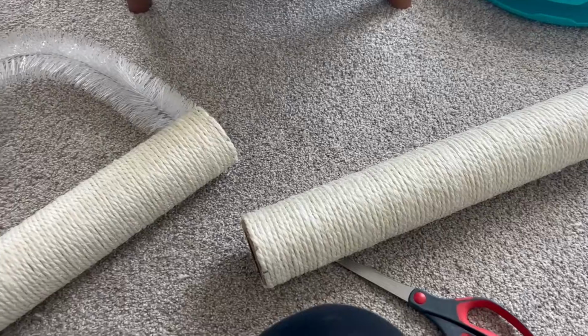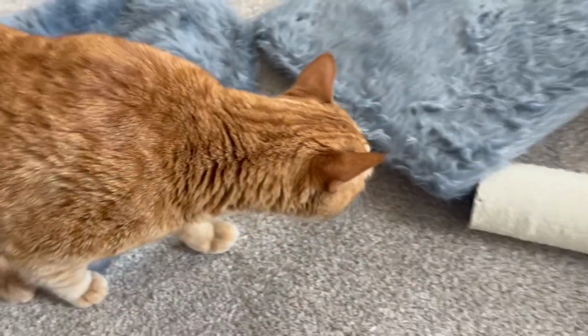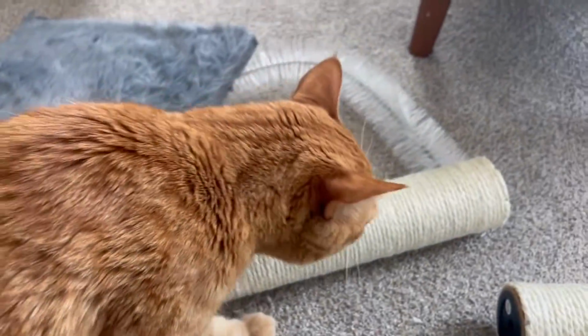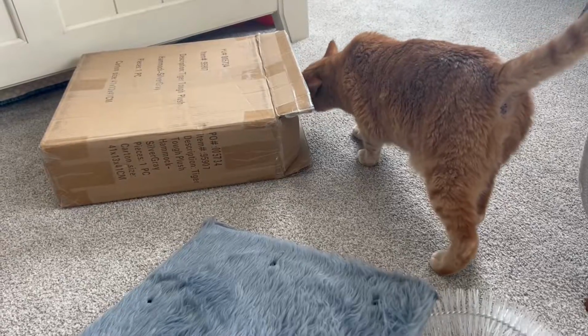Whoa! Assembly not included. So this is what we have. What do you think so far, Milo? Don't know what to think, but I think he knows it's for him. I got Milo a cat hammock. And he wants the box.